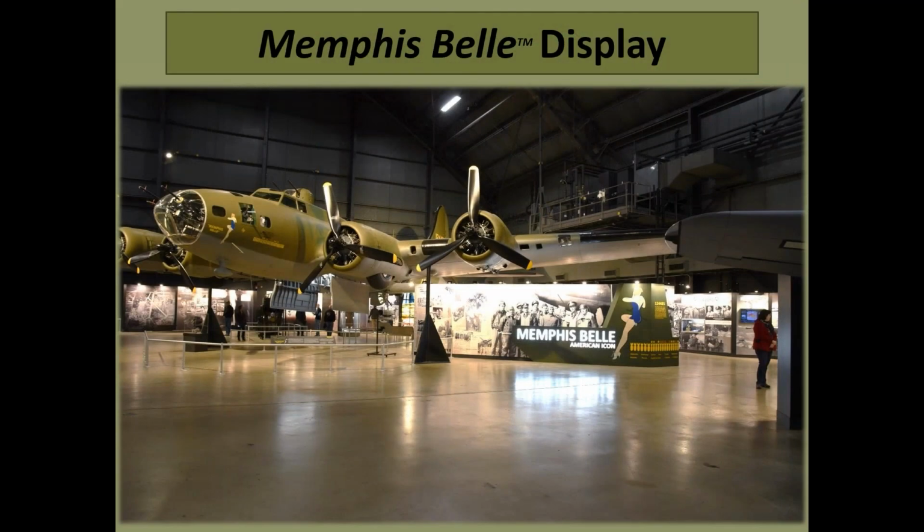And here's a picture of the Memphis Belle as it's on display today. And once again, I just want to sing praise for the restorers. The way that the Memphis Belle is displayed is because of them. We knew we had to get the airplane up in some fashion, and I thought the way to do it would be to have the gear down, put it on short stands, and have the tail up in the air.